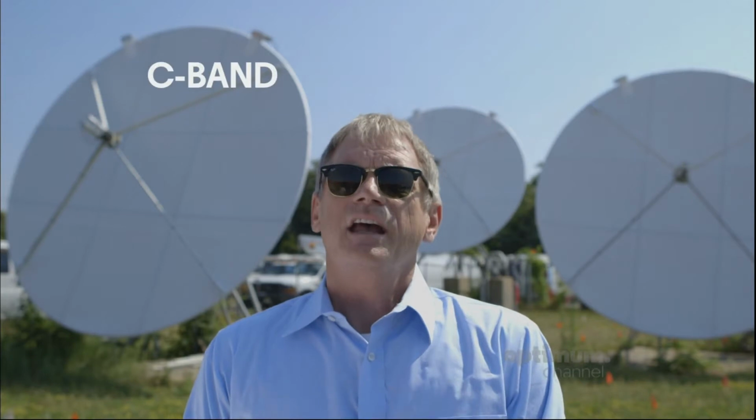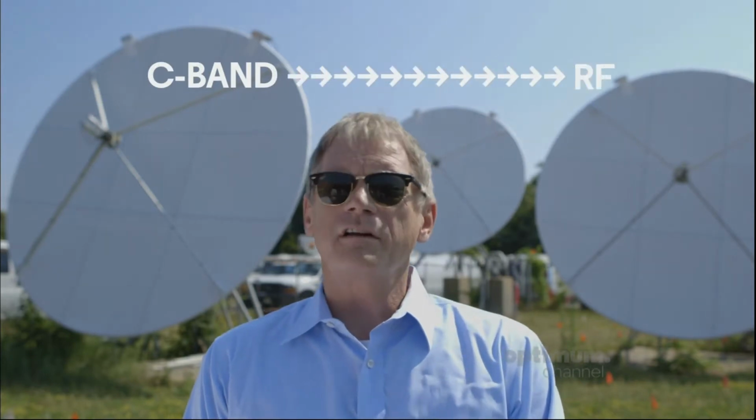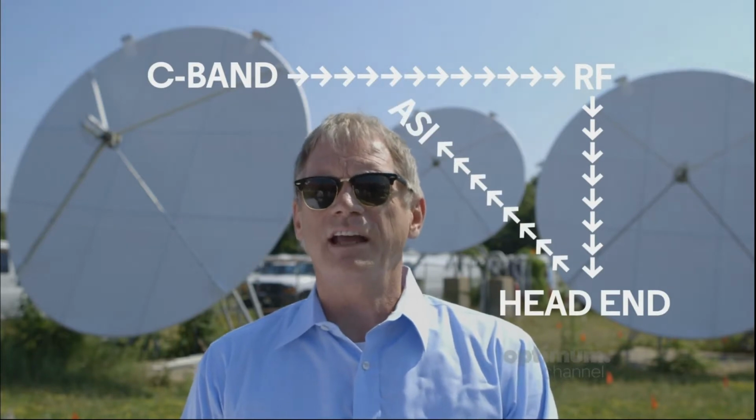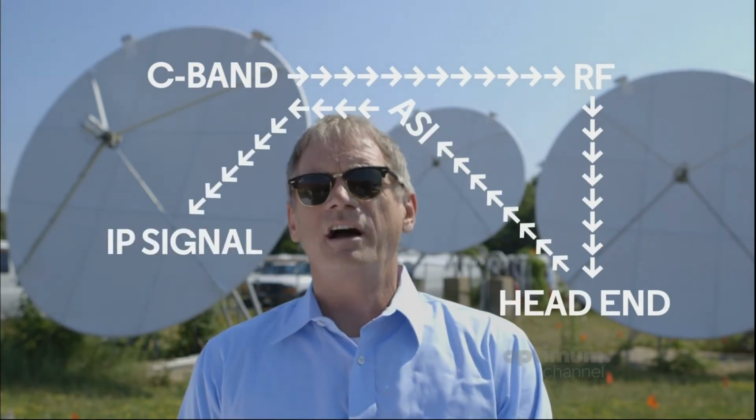Basically, we're receiving signals at C-band, and we're converting them to an RF signal to put them into the head end to be processed into an ASI and ultimately to an IP signal.